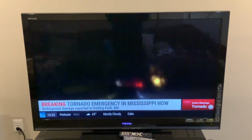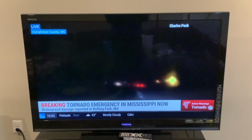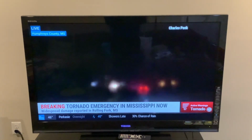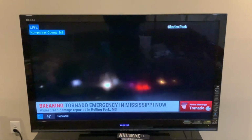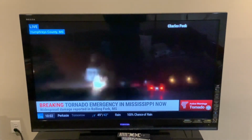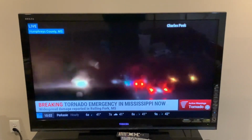More visual images coming in from one of our storm trackers. Of course, Charles Peak, always in on these storms, and he is there in Humphreys County, Mississippi. He is driving there, clearly still dealing with quite a bit of rain showing up there as well. Looks like you can kind of pick out some flashes there with the emergency vehicles flashing lights.